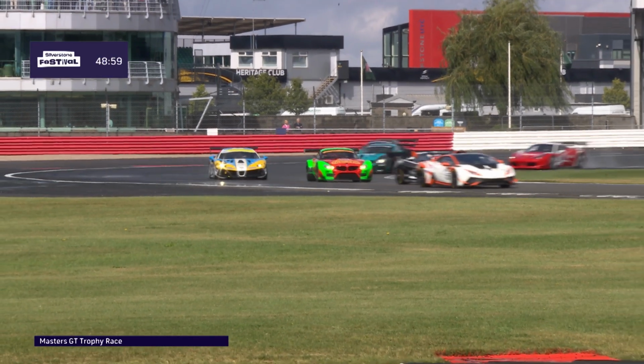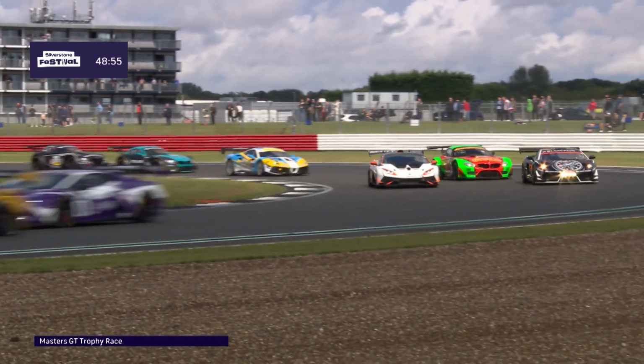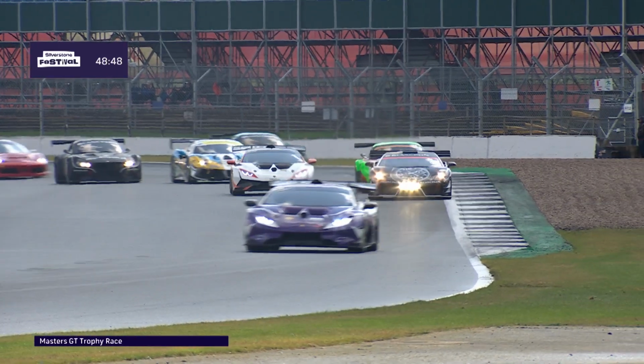Craig Wilkins is up into 2nd in the purple Lamborghini Huracan. My apologies, it's the Glover Scott car that was dropping back, wasn't it? In fact, that's going very far backwards. Did that start on wets? We weren't told that it was.